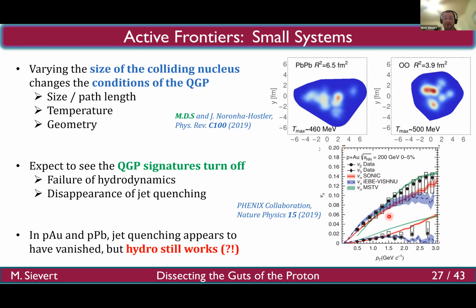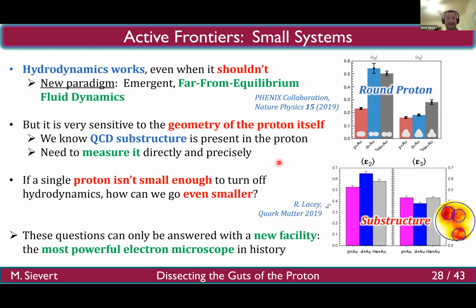So one answer to this could be, hey, hydro works better than expected, and now we go and develop a new theory of hydrodynamics far from equilibrium. Or the conclusion could be, the assumptions that you were making the whole time are questionable. And that questionable set of assumptions starts to get really, really uncomfortable if you push it to very small systems.